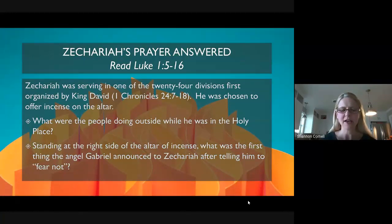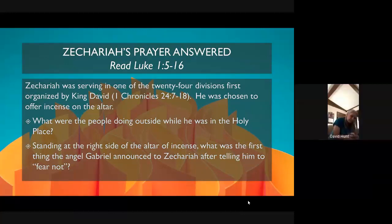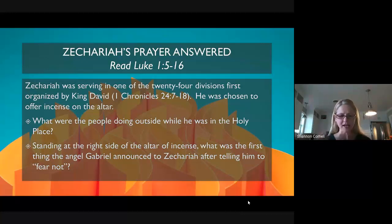Zechariah was actually serving in that living, functioning 24-course priesthood. And this particular day, he was chosen to offer the incense on the altar. So he goes into the holy place and he begins to offer the incense. Now, what did you notice? What were the people doing while he went in to burn the incense? They were praying. They were praying, right? So Zechariah is inside offering the incense, and all the people on the outside were praying.